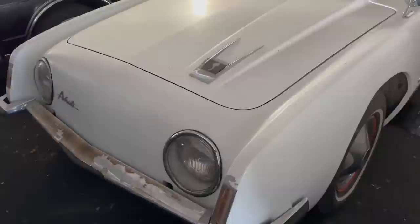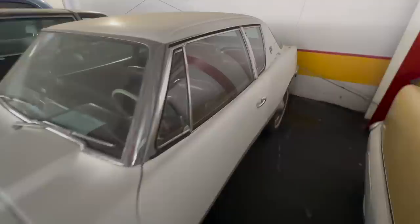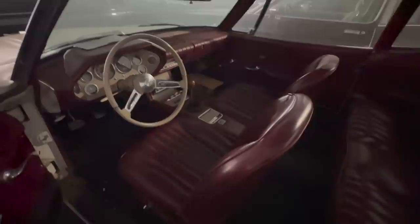That is most probably the most desirable of them. Is the door open? It might not be. Oh, it is. Yeah, they made the Avanti II, which was kind of a replica of this car, but this is the authentic Studebaker-produced Avanti. Yes, and there's a big difference in value between this and an Avanti II.